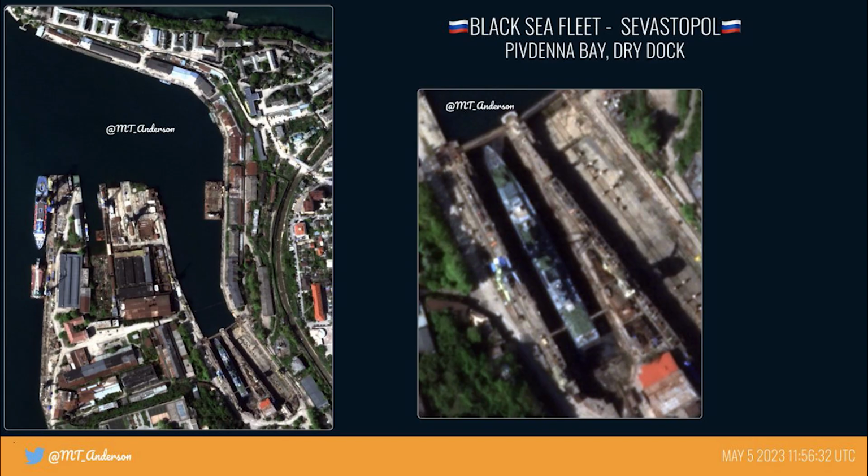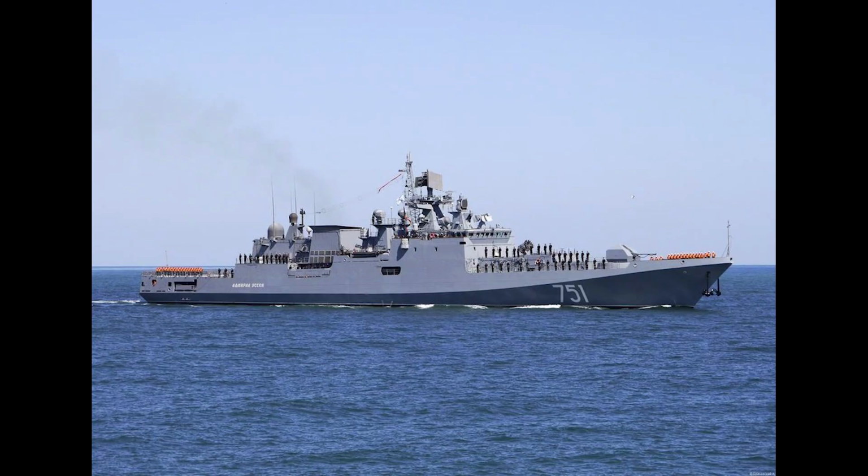Now here's the most interesting bit, the repair dock. We can see an Admiral Grigorovich-class frigate has been put into dry dock. And I found this interesting. There are 3 Grigorovich-class frigates in the Black Sea Fleet. One is being sent to the Baltic, but the other 2, the Essen and Makarov, are reported as active.